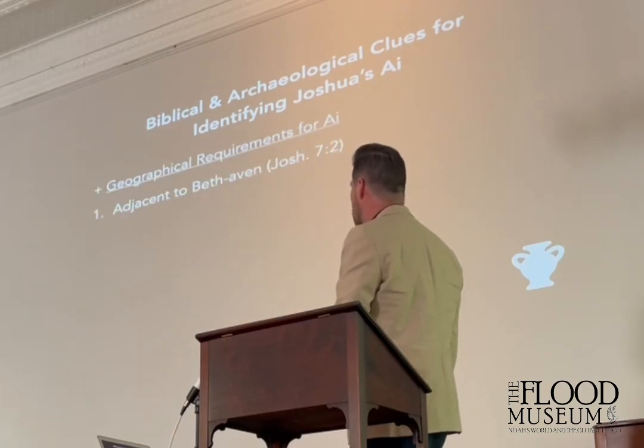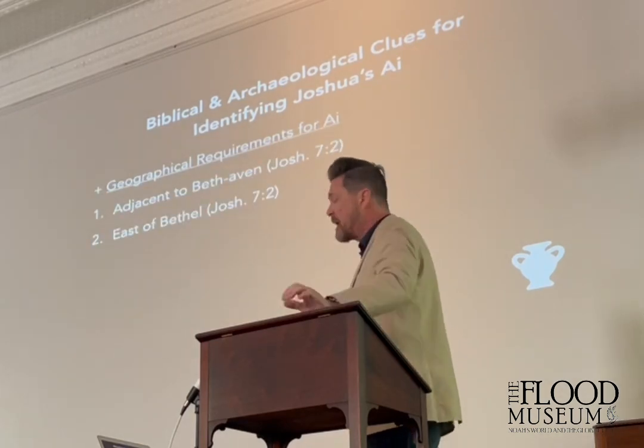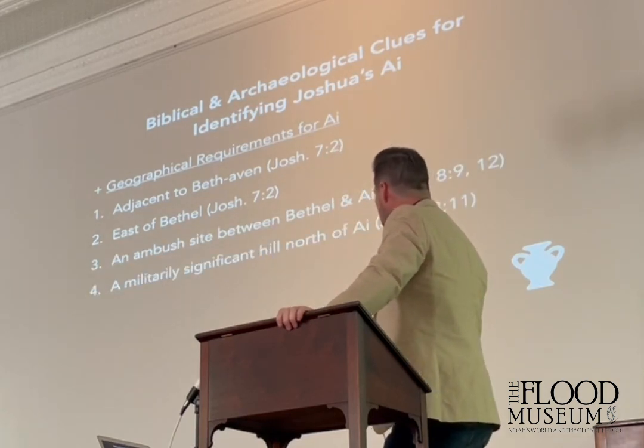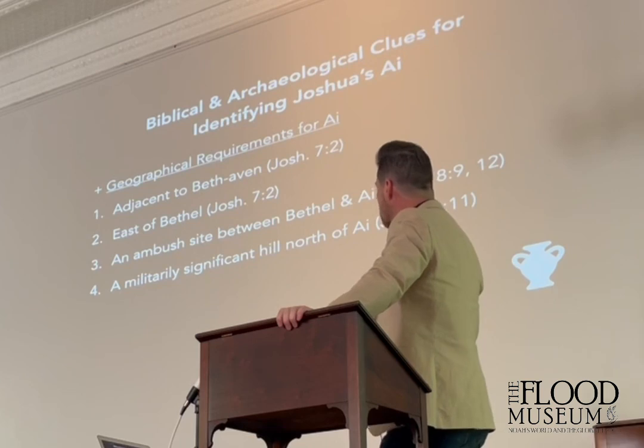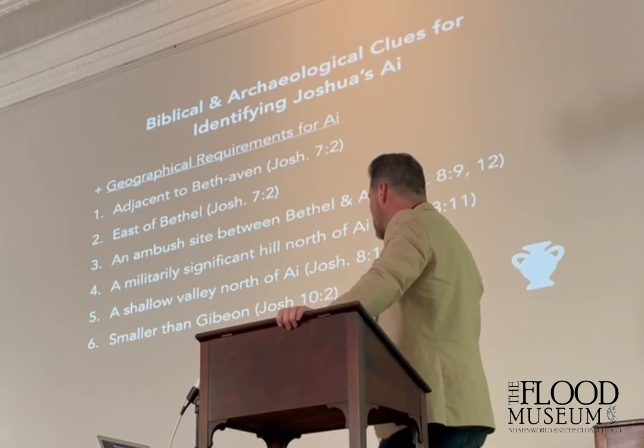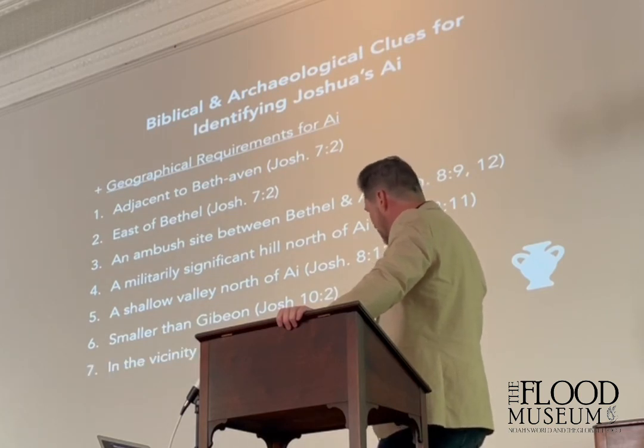It must be adjacent to Beth Aven, must be east of Bethel, must be an ambush site between Bethel and Ai, and there must be a militarily significant hill north of Ai, and then it must be a shallow valley north of Ai, and it must be smaller than Gibeon and in the vicinity of Bethel.